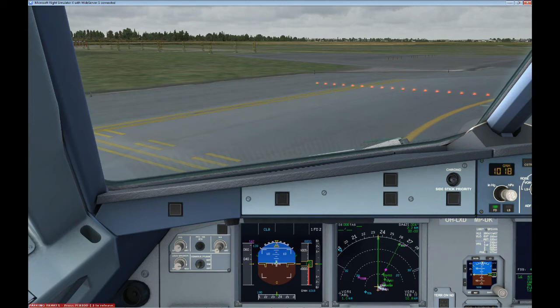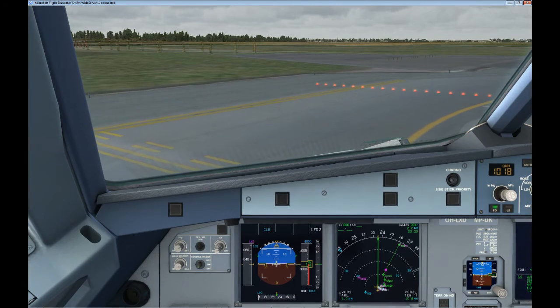Arlanda Tower, Fincargo 2046, ready for departure. Fincargo 2046. After departure, climb to flight level 60. After departure, climb to flight level 60, Fincargo 2046. Fincargo 2046. Wind 017, 7, clear takeoff. Cleared for takeoff, Fincargo 2046.